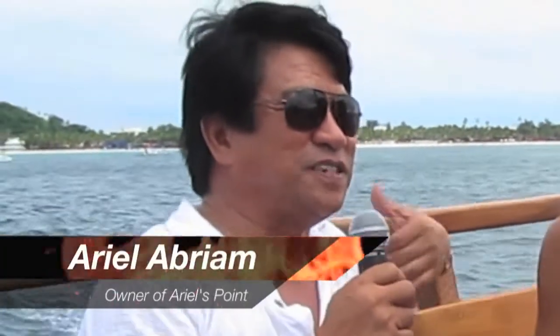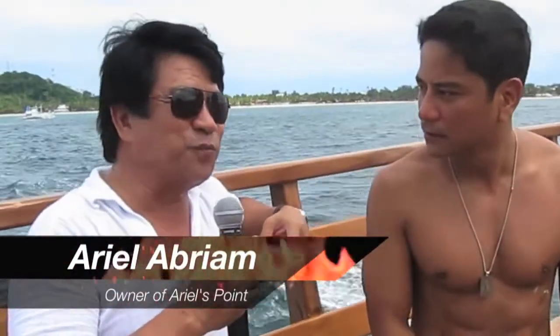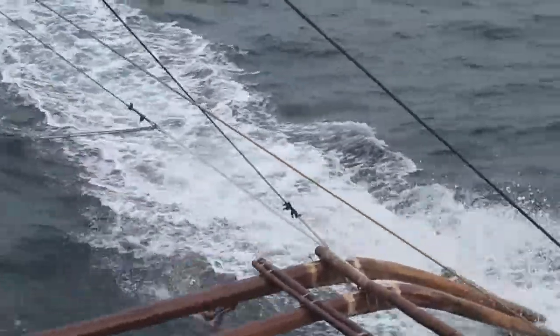Sure. Anyway, it takes about 30 minutes to get there from here, Station 1, to Nausuk Point. Nausuk Point's about 5 miles. And from there, around Nausuk Point, it takes about another 2 miles. But that's probably one of the better parts because you see a lot of deserted beaches, sort of like what Boracay looked like 20, 30 years ago.